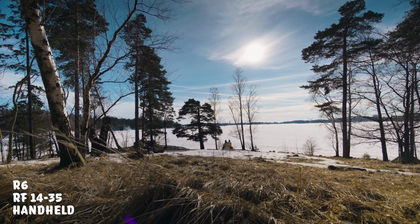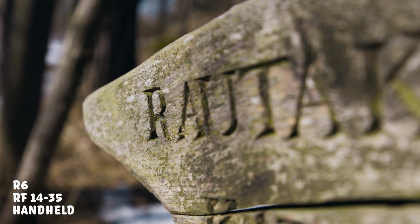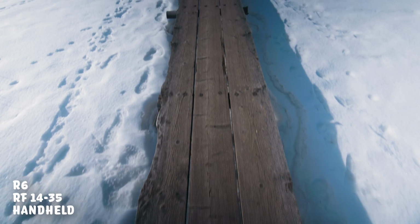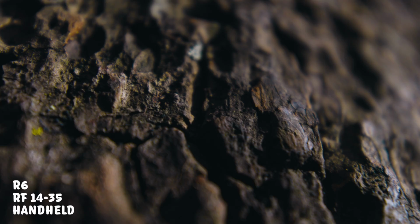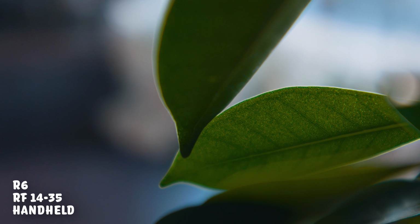You can get those gorgeous landscape shots and you can actually get really close with this lens. A lot closer than what I would have thought. I mean, we are talking about a wide angle zoom lens, but I could even dare to say that it has a bit of macro in it. And that is insane. Now, obviously it's not full macro, but it does focus very close.